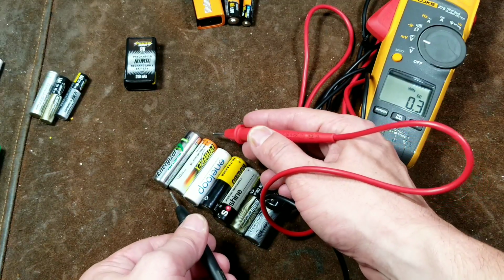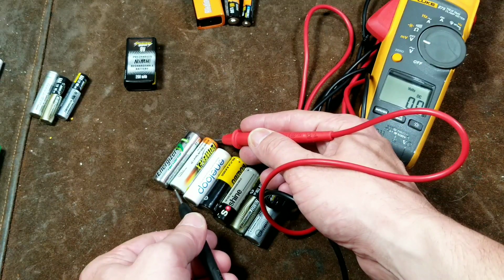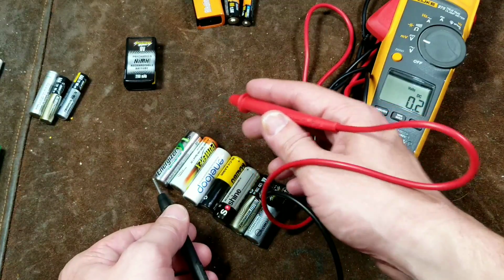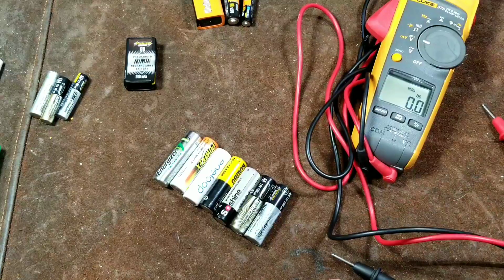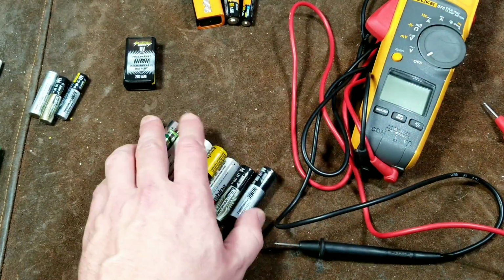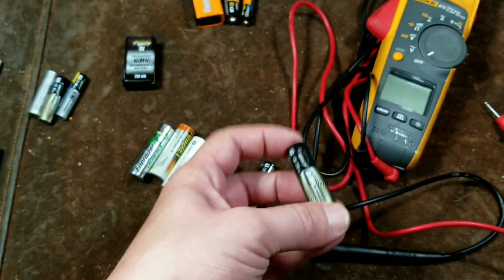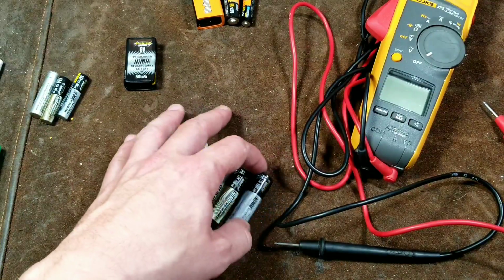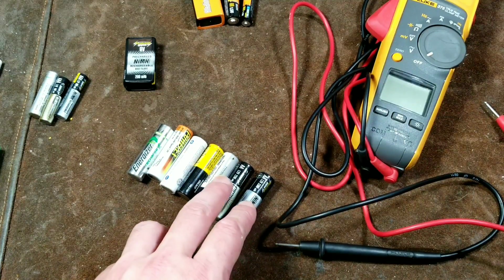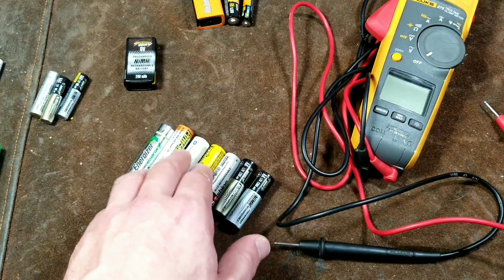The Eneloop is 1.3. Excellent. It's actually months later, it's still over the advertised 1.2 volts. 0.9 on the Maha Powerex battery, and 1.2 on the Energizer recharge. So through this empirical testing, surprisingly enough, the Harbor Freight high capacity nickel metal hydride rechargeable is actually surprisingly low performance and really does lose its charge pretty quickly. So when these are on sale, they're a pretty good price, but you can also hunt around and find coupons for the Eneloops and the Energizers.